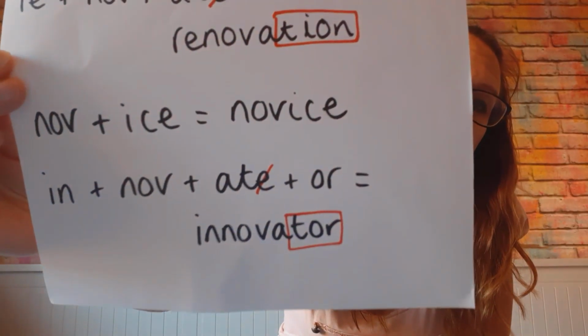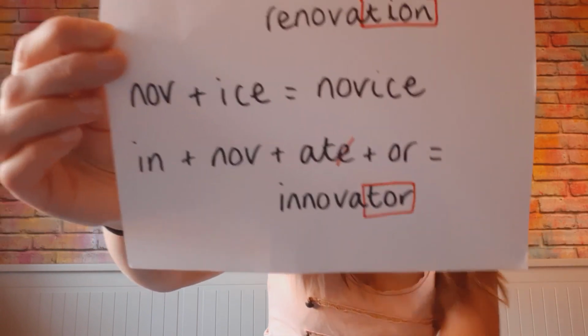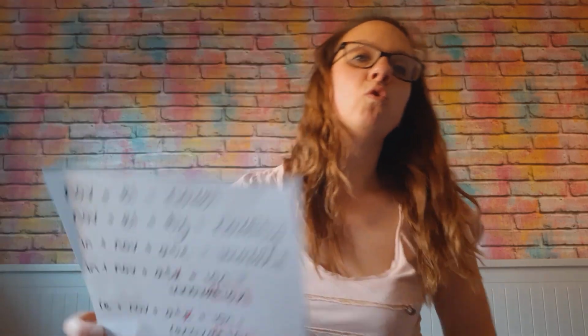And down there, an innovator is, again, somebody who innovates. So like maybe an inventor, somebody that is very innovative. So innovate, cross that E off, and then the or bit is the somebody who does it, like an inventor. Sometimes you get an ER, sometimes you get an OR for those, somebody that does it. Sometimes ist as well, isn't it? So we've got innovator there. Okay, so lots and lots of words. Remember, nov meaning new, and that's the bit to remember. In other things, you can have nov meaning nine as well, but that's from a different root. But this one, because we go back to this Latin novus, meaning new, the words that we've talked about all have nov relating to meaning new.